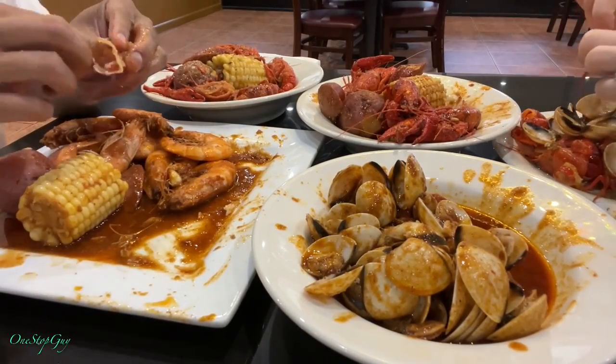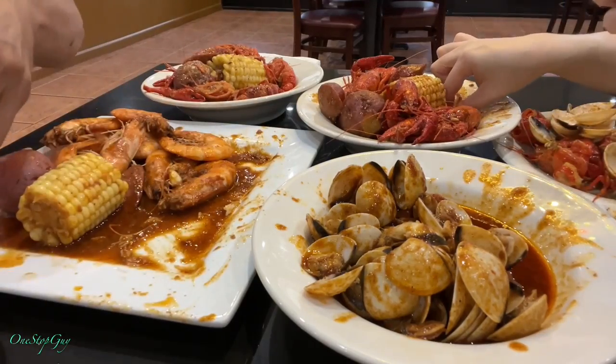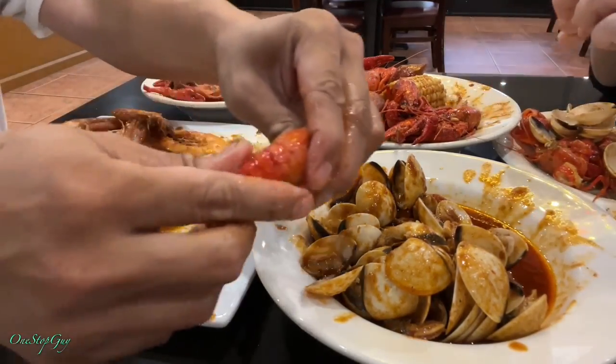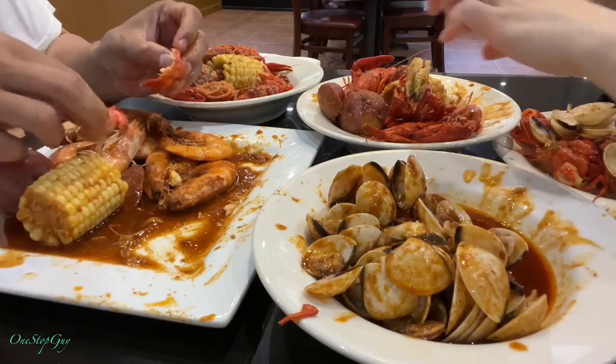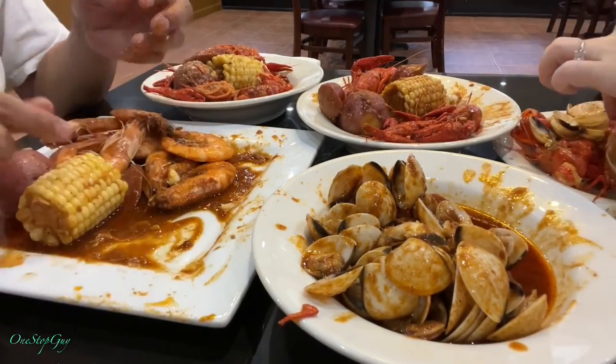All right, guys, and I forgot to mention that we went on a weekend for their weekend special, okay? So the difference between their weekend special and their lunch menu is that on the weekend, you actually get all-you-can-eat scallop rolls, and you also get crab legs, one round of crab legs, okay? So that's pretty worth it, you know?